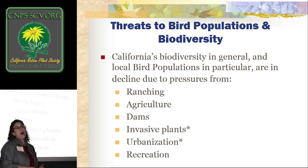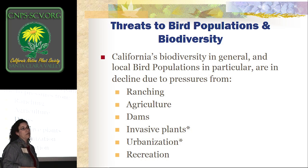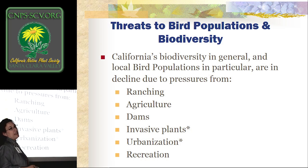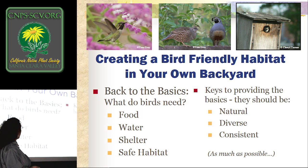Okay. So I think most of us kind of understand where the threats to our biodiversity, to our native plants, to our native animals are coming from. The ones that I'm going to mostly be talking about are the invasive plants and urbanization. I've already mentioned a lot about development and urbanization. Basically, it's just a result of habitat, or it causes habitat loss. The one thing I also am going to talk about, though, is invasives. I'm going to talk a little bit about animals and plants that are here that aren't supposed to be here, and some of the effects that they have on our habitat and our native animals. So we're going to talk a little bit about that.